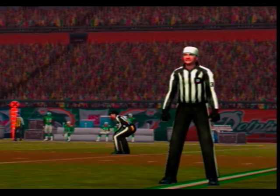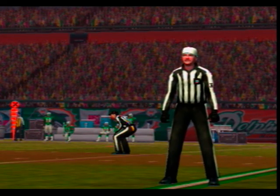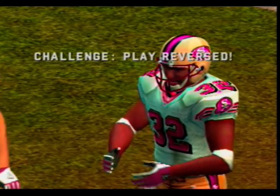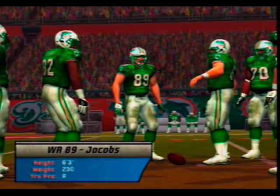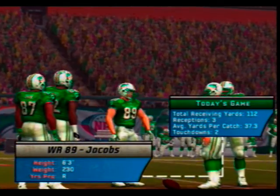The pass was caught in the end zone. Touchdown. So the coach looks a lot smarter after getting the play reversed in his team's favor. Hey, if you can get a call like that changed, then it's worth the risk of losing a timeout.